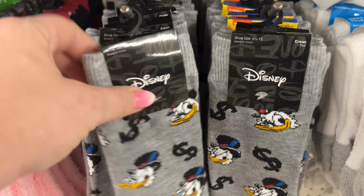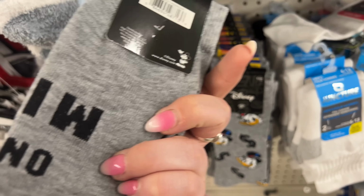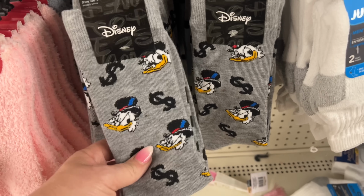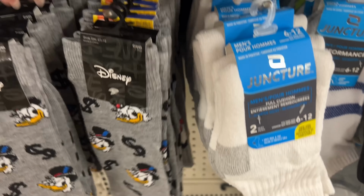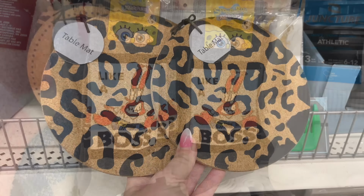Look at these socks. I'm finding more Disney socks. You guys know that I found the Mickey Mouse ones. Now I'm seeing Donald Duck. And then over here, look at this. They even have like a boss SpongeBob. They have those. Here they are here. Aren't they super cute? These are so cute. I love these socks.